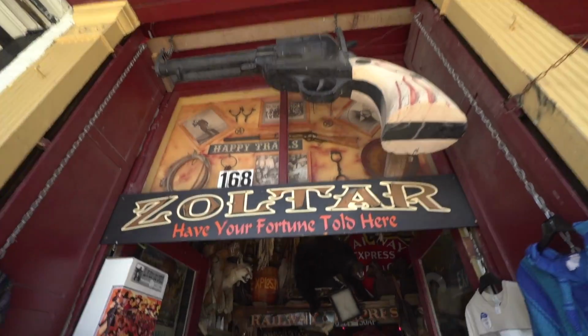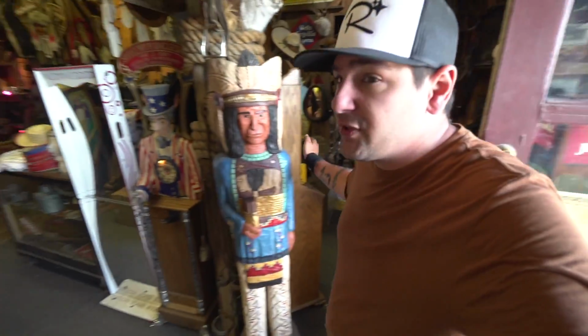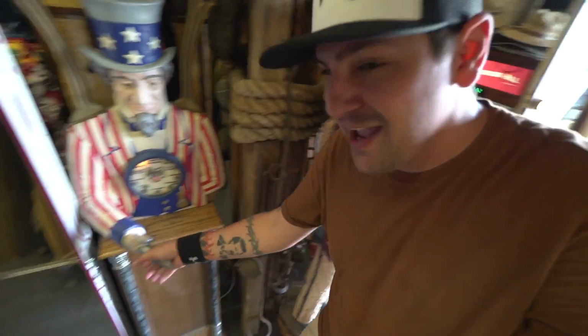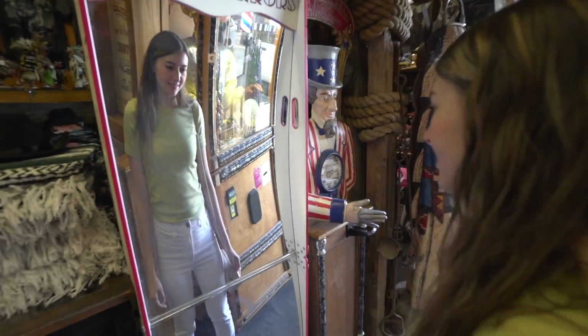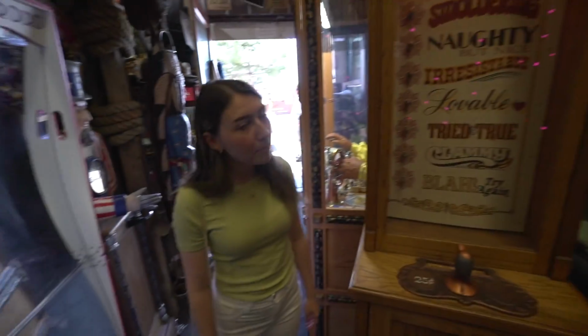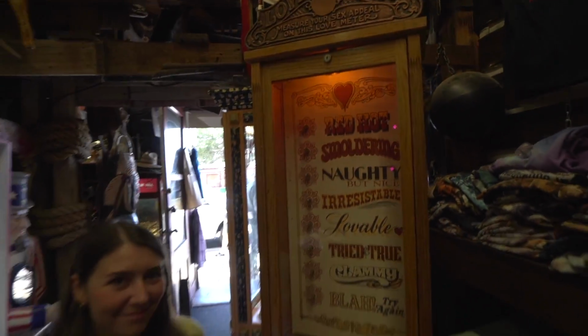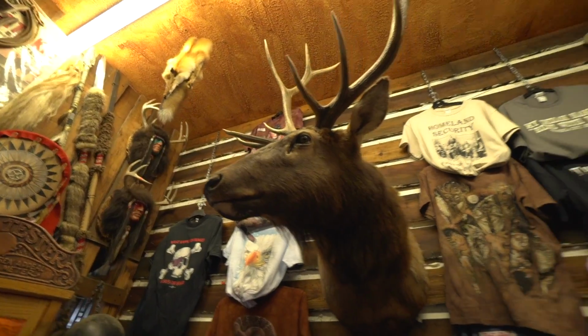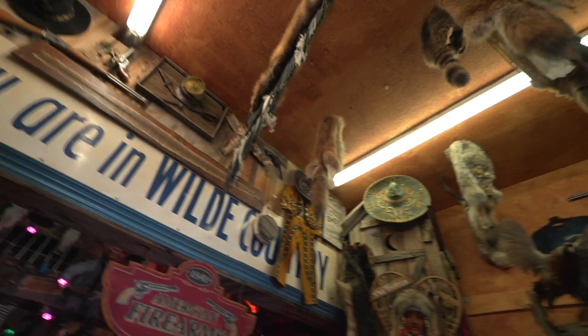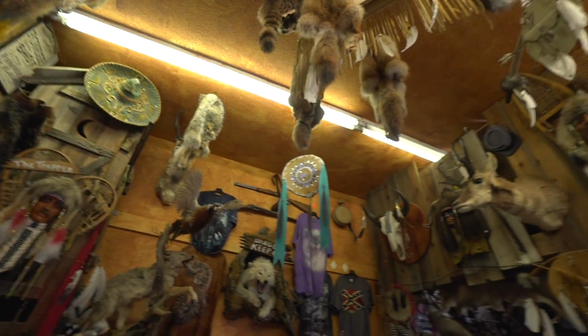You guys remember the old shooting gallery, right? We got this Gimberly here. They've got the classic Zoltar machine. Oh, little coin things. What, Jackalope? How you doing there, Uncle Sam? Nice to see you again. Whoa, Allie, you look so strange. Ooh, we've got a love tester. I don't even need to put in the quarter. I know our love is red hot. I love this place because there's all kinds of animals and guns and Western stuff everywhere.